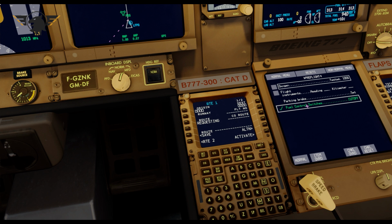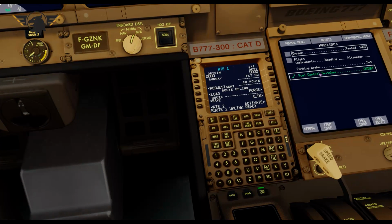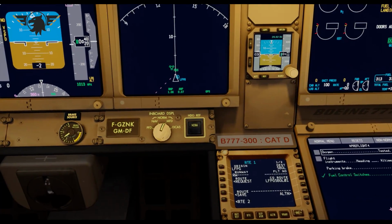Request that. Call sign today is the same as the flight number, so it's Air France 442. And as I said before, we'll be blasting off runway 09 right. We can load that in. So, the uplink is loading apparently.